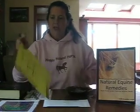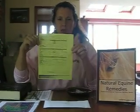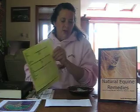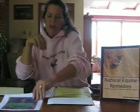So in my book, Natural Equine Remedies, we have a chart that I went and printed, and it is a chart on everything that could be possibly wrong with your horse. And we are going to use a dowsing technique that it tells you about in my new book, Natural Equine Remedies, how to dowse for what is wrong with your horse. And I put a chart in there.